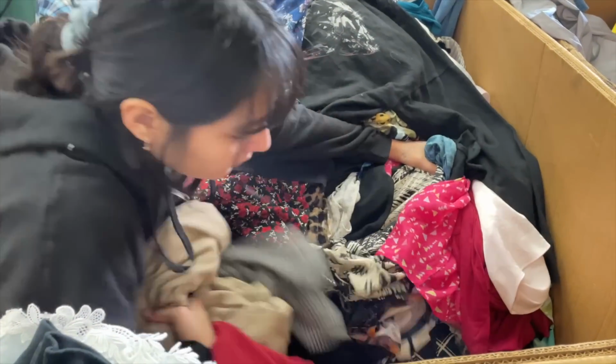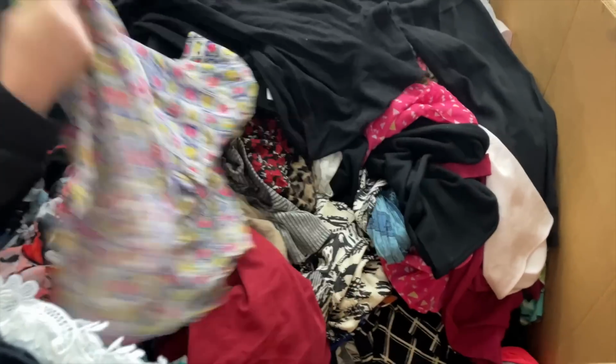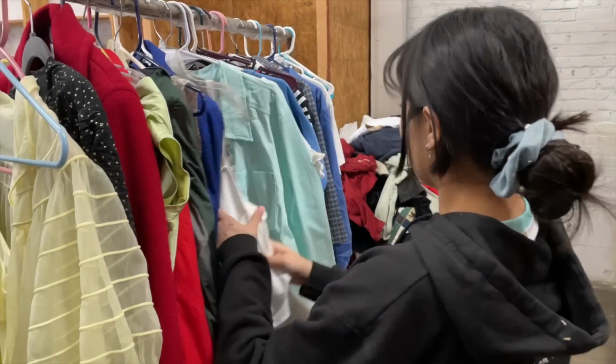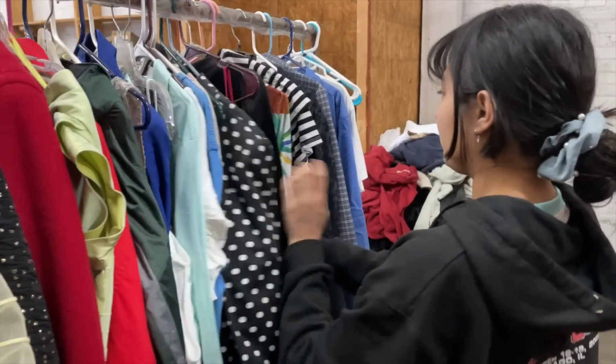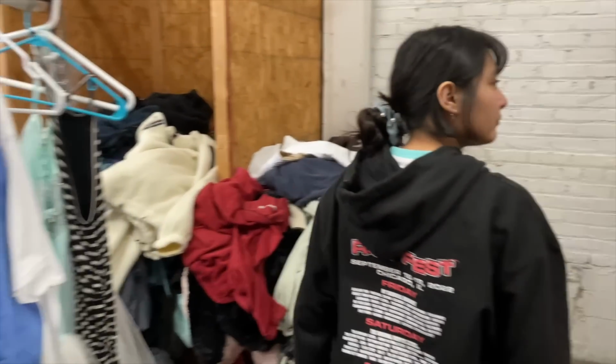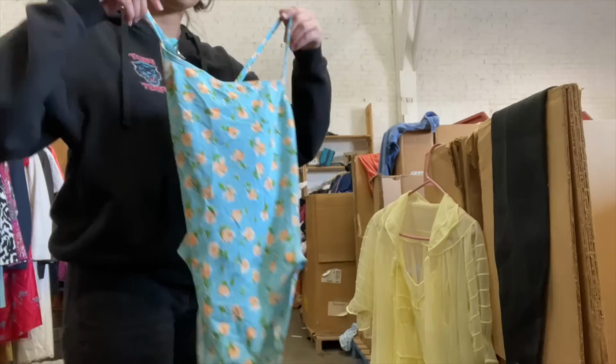I did speak with her about buying a bale, and she was saying that most of them include modern clothing and not necessarily vintage and Y2K like I was looking for. But another option was choosing enough items that I found in the pallets to create a bale, so you can always move forward with that. But I did end up passing on a bale altogether.